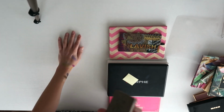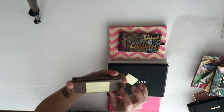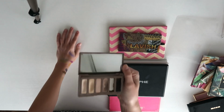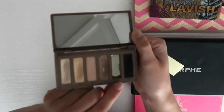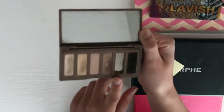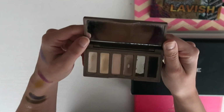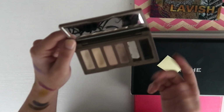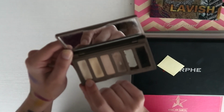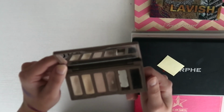This is the Naked Urban Decay Basics palette, the original Basics. I got this around September 2013, so quite some time ago. This shade actually broke when I was on vacation, and it definitely ruined my makeup bag, so that wasn't a good time, but I did love how these shades performed.